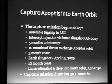Next slide. Yesterday's talk really went into detail about how to capture an asteroid, but the main thing here is we'll be launching the project. The first launches are actually in 2027. We have to do our orbit intercept launch in October of 2027. Then we will be thrusting for 5 months to match orbits and dock with Apophis.